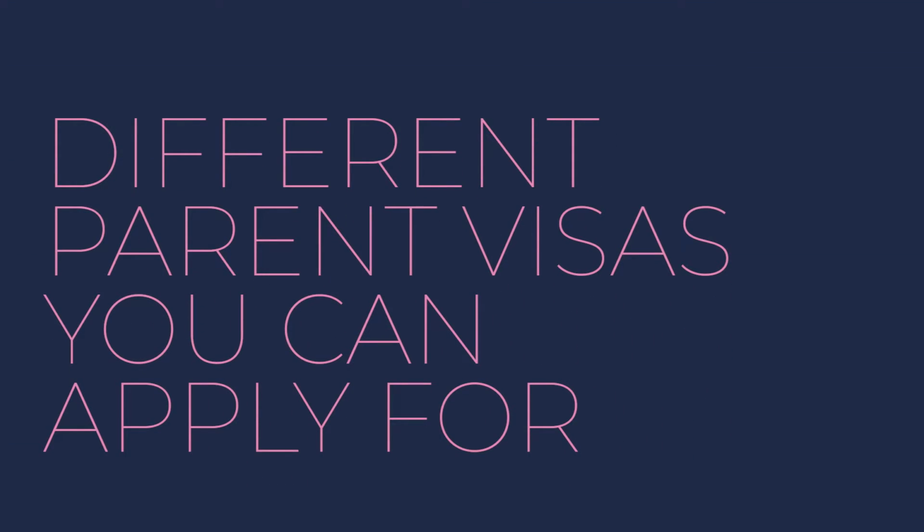Different parent visas that you can apply for. First of all, the most obvious one would be the tourist visa. You can apply for this for your parents whether you are an Australian citizen, Australian permanent resident, or just hold a temporary visa here in Australia.